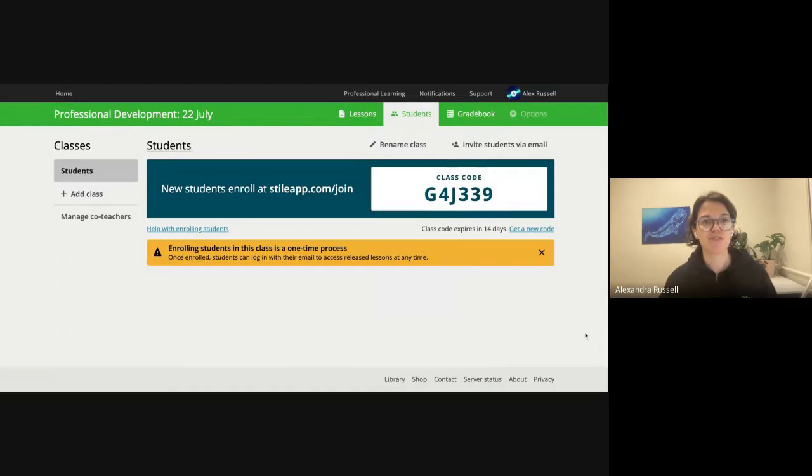So once students have joined the subject, they are able to come straight back to Stile and log in. And we have got single sign-on set up for you. So their regular school logins will work to get them straight into Stile, nice and easy.